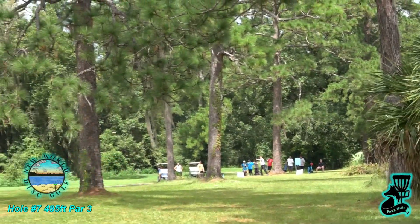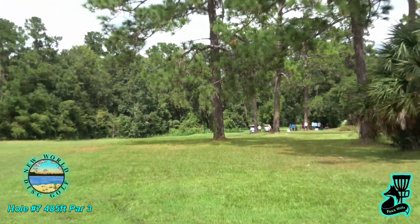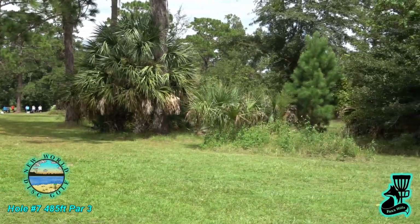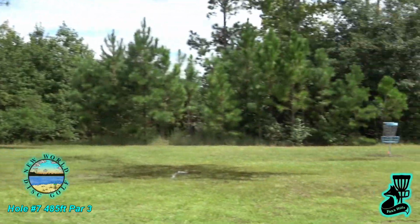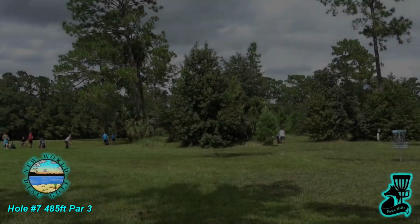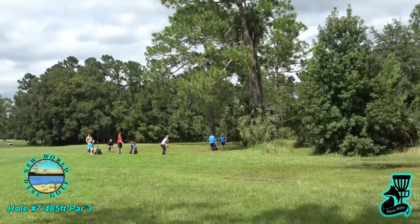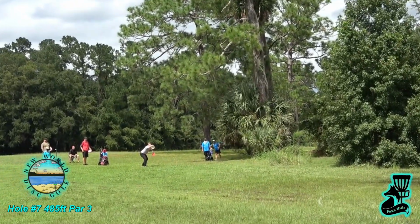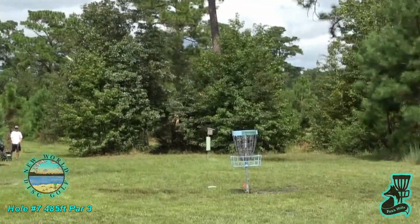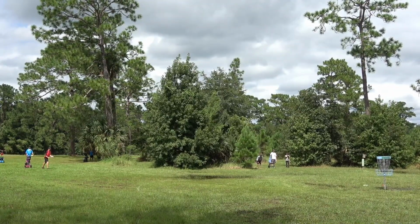Aaron with a great looking shot. Very similar to Nick's. Got a little air bounce, a little skip. He's going to be in a very similar position, a little bit longer, about 20 feet longer it looks like. And Aaron will be first up, probably about 115 or so out. Just gives her a jump putt approach shot there.